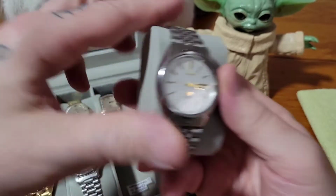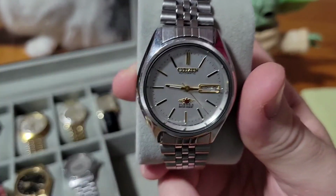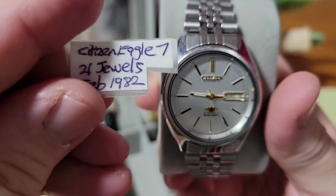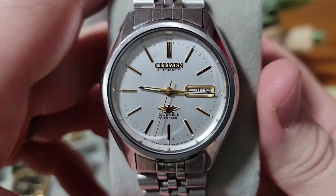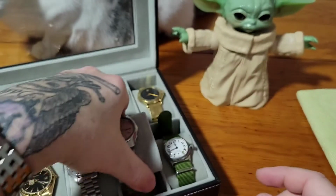And here's one that I got from my good friend JR, my Seiko obsession. The Citizen Eagle 7. This is 21 jewels, February 1982. I absolutely love this date complication. Beautiful silver dial on original bracelet, marked Citizen.